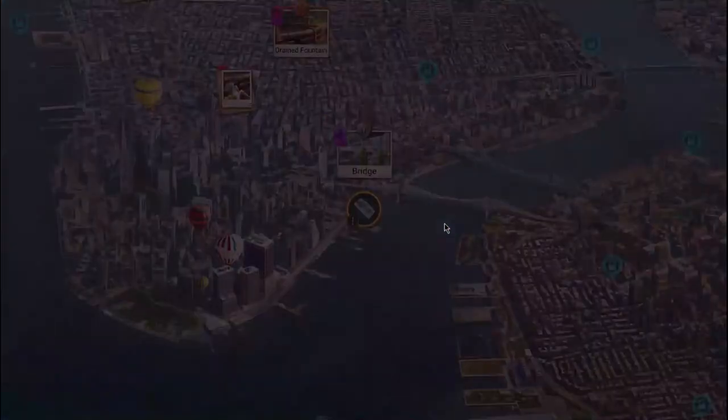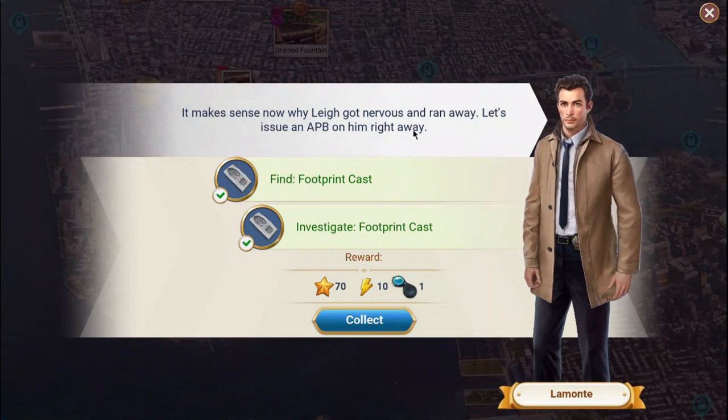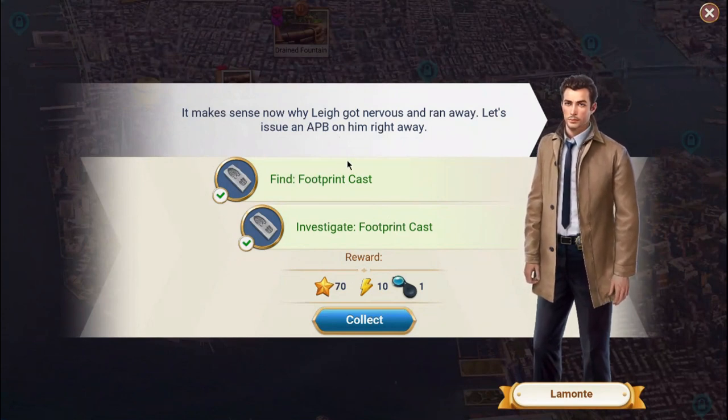Yes, it makes sense now why Lee got nervous and ran away. Let's issue an APB on him right away.